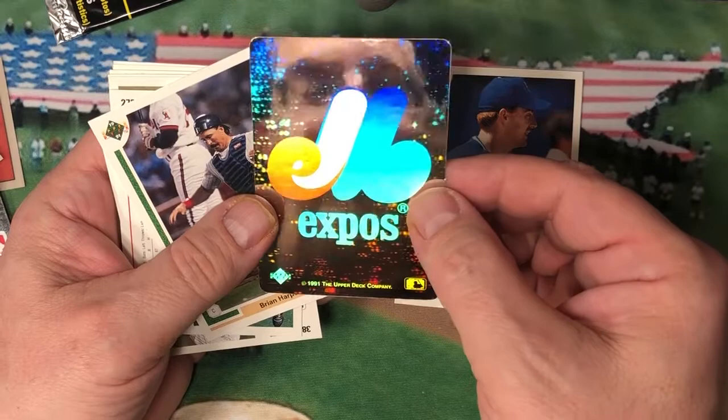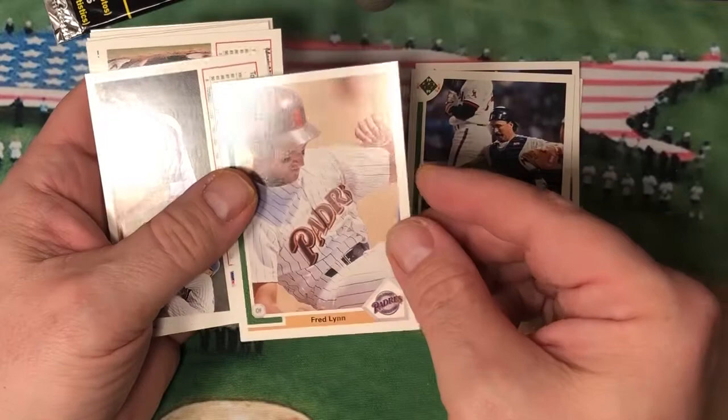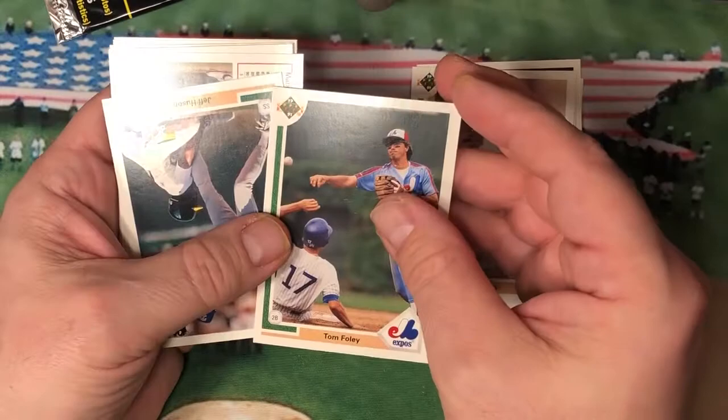I'm not much into the Topps Chrome and all those. That's just not my thing. I'm the old school. I like just the regular picture cards. Brian Harper. Fred Lynn, old-timer there. He's been around for a while. Tom Foley, him too.